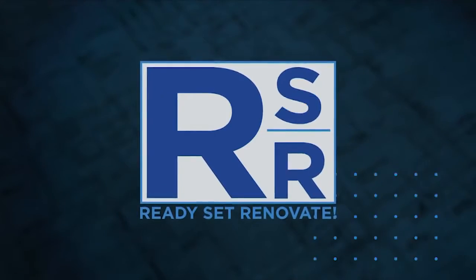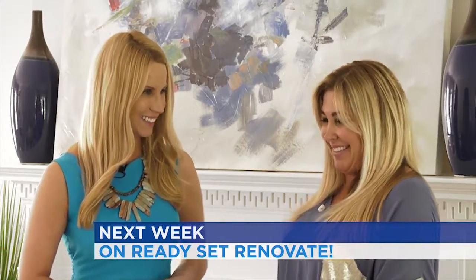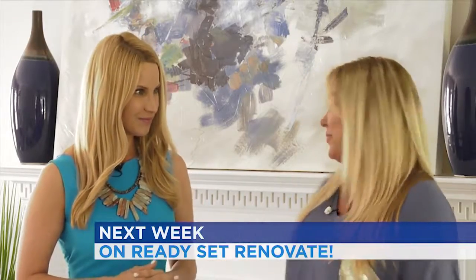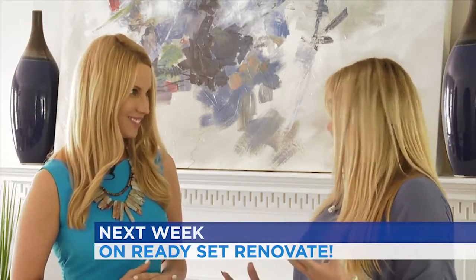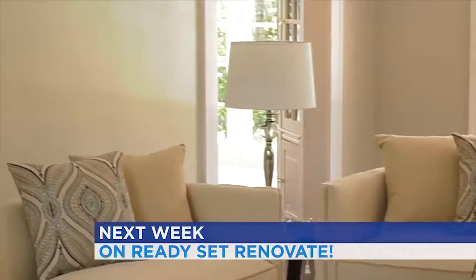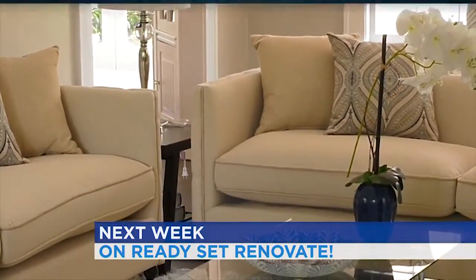Coming up next week on Ready, Set, Renovate. We were just in this room a couple hours ago and it was completely bare. It has been transformed. It's gorgeous. Yes, well, thank you. What all did you do in here? Well, our vision for this room was to really accentuate this fireplace because, like we said, it's a historical piece and they renovated it and they just made everything look so beautiful. So we want that to be the focal point. And they also want to make it cozy. You can see it will allow a lot of people in this room. This is a really big room.